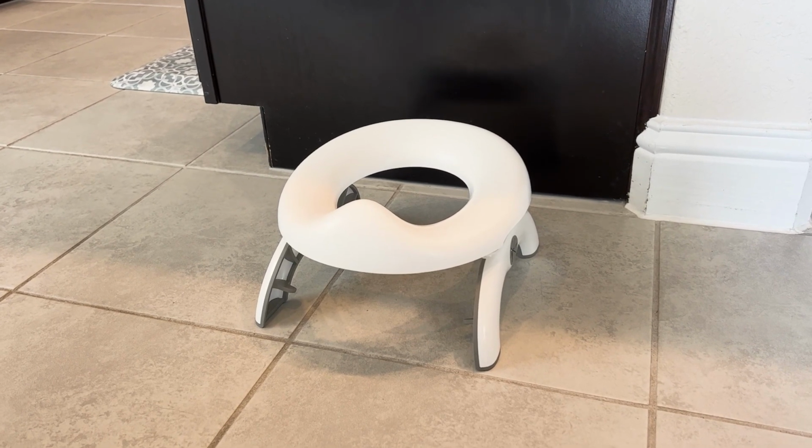Are you looking for the best portable potty training seat? Today, I'm sharing my review of the Oxo Tot 2-in-1 Go Potty.